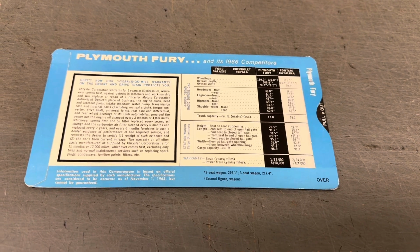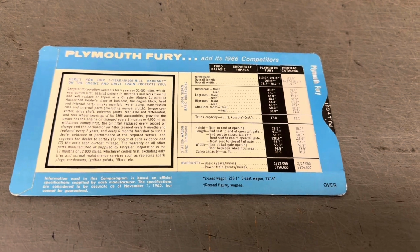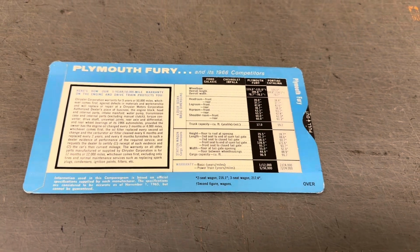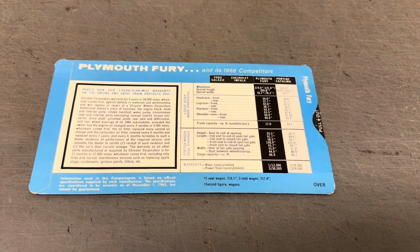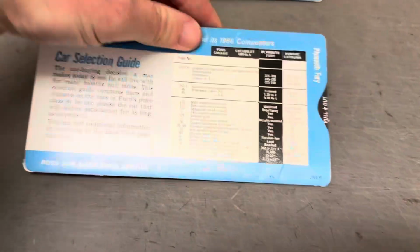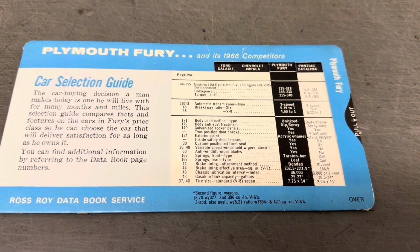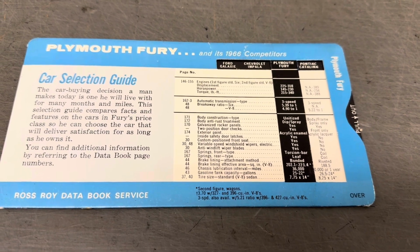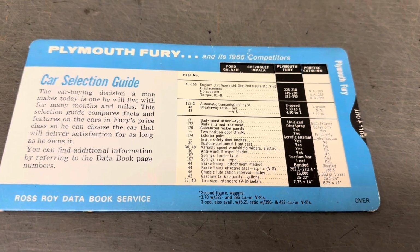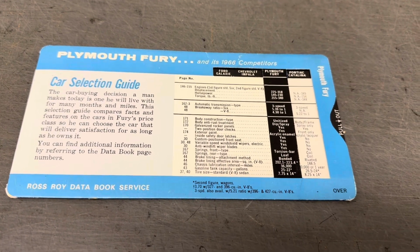All right, this one's the Plymouth Fury. So for 1966, another full-size car. Competitors were Catalina, Impala, Galaxie. All the measurements, all that fun stuff, the better Chrysler warranty. And then as far as standard engines, the 225 six or the 318. Catalina actually got a 389, so it kind of beat it in horsepower and displacement.